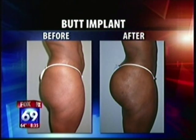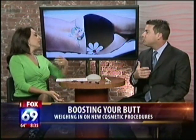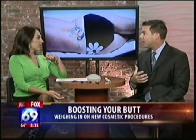Correct. So what we're trying to do is use liposuction techniques, except they're very gentle. We have to preserve what we call the viability, how that fat's going to survive. Then we process it, strain it, make sure that it's prepared and pure. And then we re-inject it into the body.